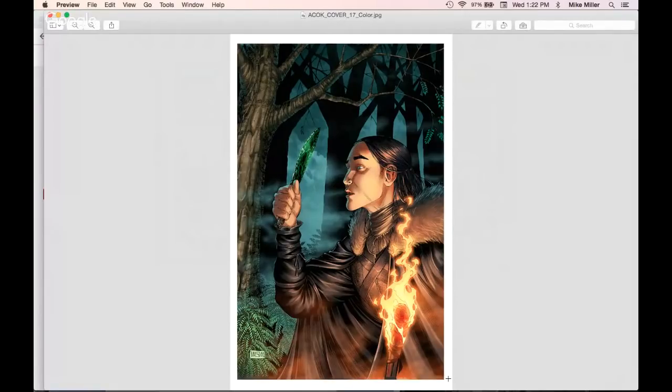This is Mike S. Miller. I am the cover artist for the A Game of Thrones and A Clash of Kings comic book series coming out through Random House and Dynamite Entertainment. I have been working with George R.R. Martin personally since about 2002, first doing, I believe, the first licensed lithograph possibly ever for Game of Thrones.